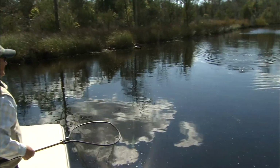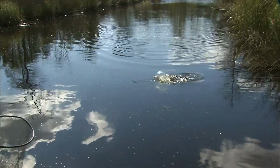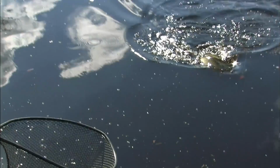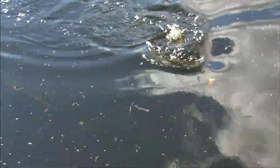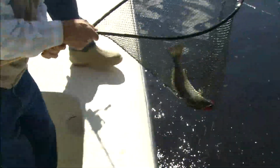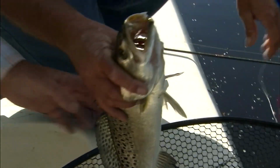Son, that old silver head in that water. Isn't that pretty? There ain't a prettier sight than that right there. Look at that fish, son. Look at him, barely hooked. Oh, yeah. That's all right. There he is. Nice fish, Ricky. Man, that might be as good as yours.